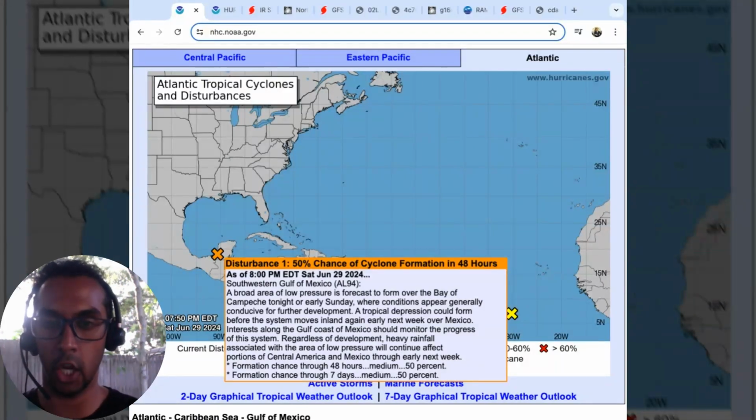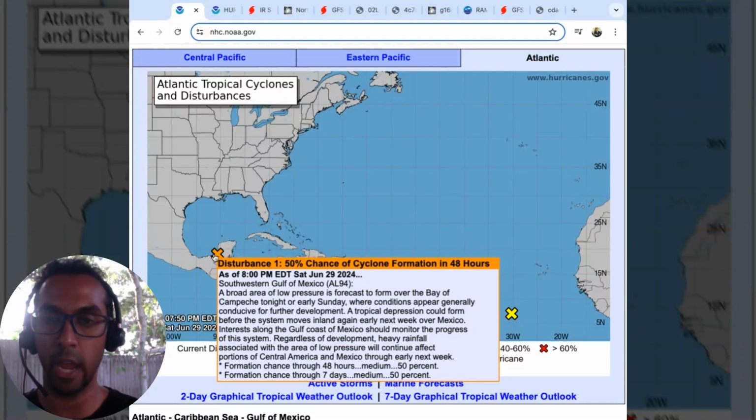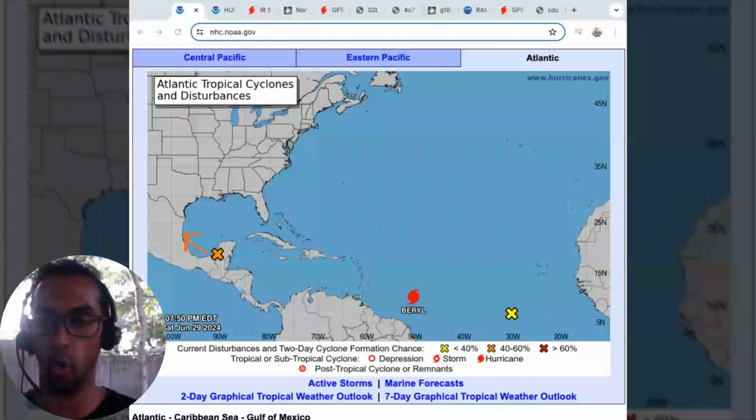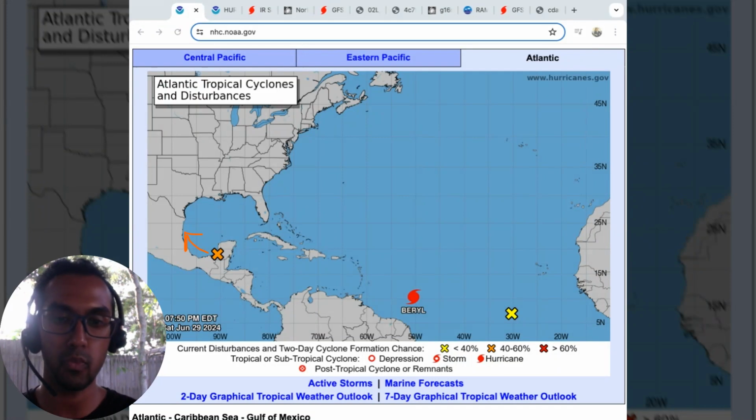It is forecasted to continue to move in a west to west northwest direction into this area in the Gulf of Mexico, which is known as the Bay of Campeche. In this particular area of the Gulf of Mexico, it is very favorable for development and organization just due to the geography of the landmass. Notice the curvature here of the land. So we're going to continue to monitor that area for potential organization here in the next couple of days.